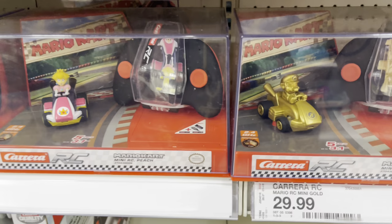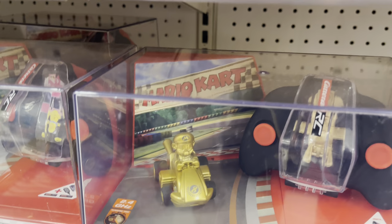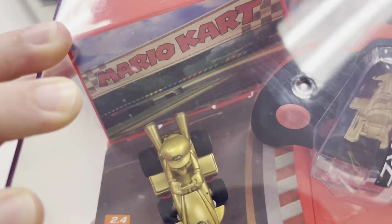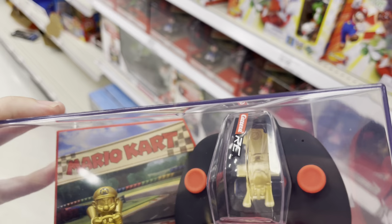There's something else back here. Circle Track. Oh, yeah, that one we've seen. What's going on here? Why are you gold? Mario Kart Gold. What is this? Carrera RC. 3 miles an hour. There's a little remote. Dude, this might be fun, actually. Okay. Yep, the wheels actually turn, like they steer. Put your little car in there to charge it.